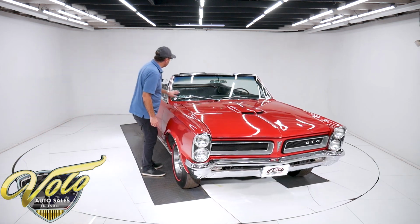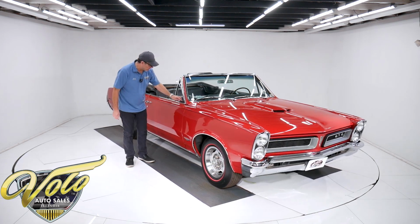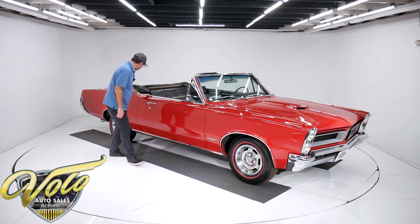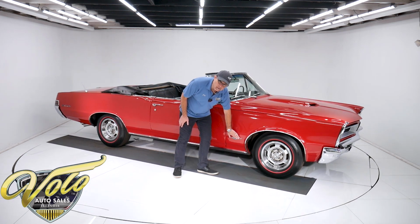Windshield's probably original, has some marks and light wiper marks on it. The rubber around the vent window is pretty brittle, but the chrome and the trim is in very good shape. It's got the nice GTO emblems.